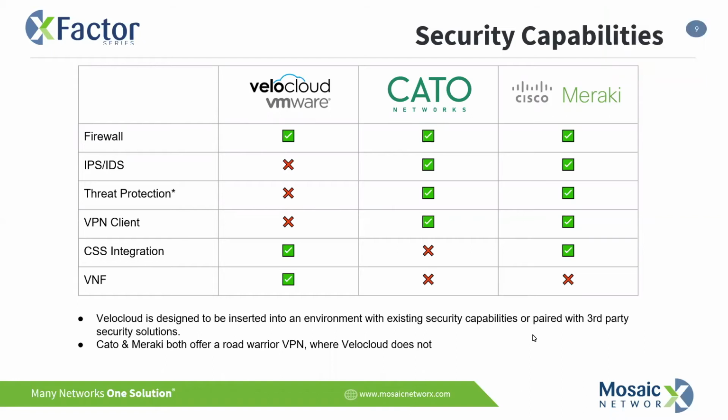That's interesting. And so on the Cato solution, the clientless VPN connectivity is really application specific. It's not giving blanket access to the network. That's correct. Versus VeloCloud, which doesn't have an option there natively, but Meraki with their client VPN, it is a traditional VPN client. It's going to provide blanket access to the network. Obviously, you can establish ACLs and other rules on the network to limit access, but it's effectively putting that client on the network regardless of where they're at in the world.